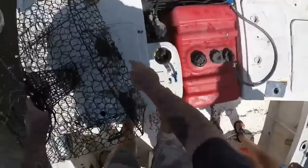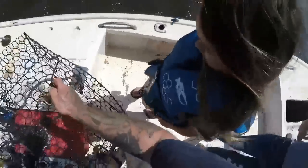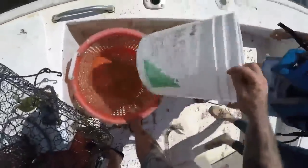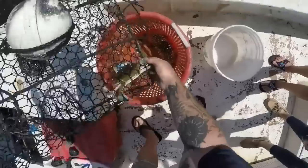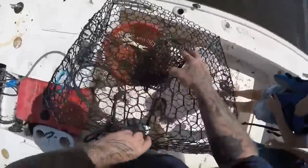Alright, watch out, girls. Alrighty. Really cool. Those are nice looking crabs too. I can't complain about these. Nice looking crabs. Alright, come on. Come on, crab. Don't break the crab. I won't. I'll just get out. There he is. Awesome. Alright, let me get this rebaited and put back out.